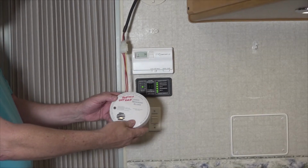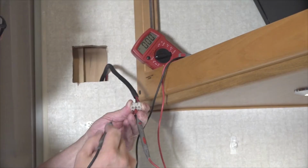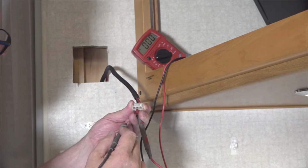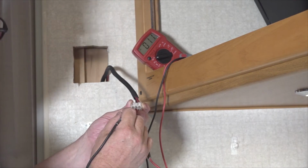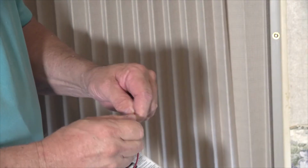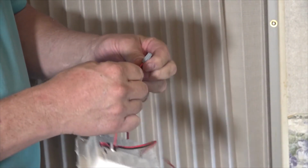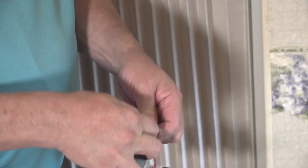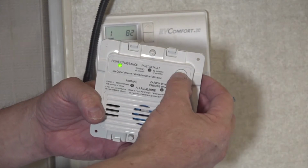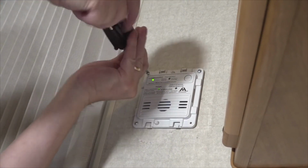The old model had a plug that plugs directly into the RV's 12-volt system. The new one did not have a plug, so after testing the voltage at the RV plug, I cut the plug off the old detector and spliced it into the new detector. You need to make sure you have good connections and tape everything with electrical tape for safety purposes. All that is left to do is test the new unit and then mount it on the wall.